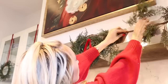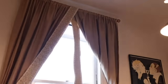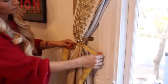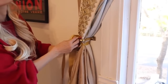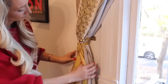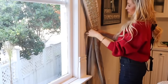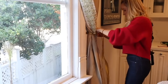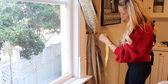For the curtains in the kitchen, I wanted to add this beautiful ribbon that I picked up from Balsam Hill just to bring in that beautiful kind of classic look for Christmas. I love how this turned out. I do have these gorgeous bells that I picked up from Michael's a couple years ago. I wanted to spray them gold, but I didn't have time this year, so I might be able to do that next year. But I just wanted to kind of tie this area up so that it still brings in the feels of Christmas, but looks very sweet and classic.